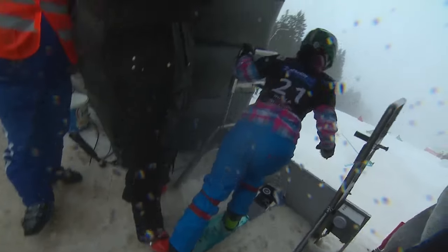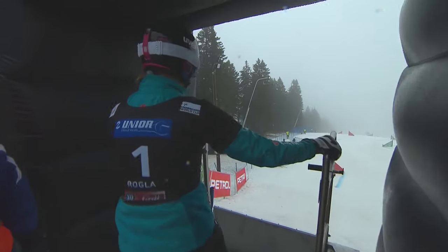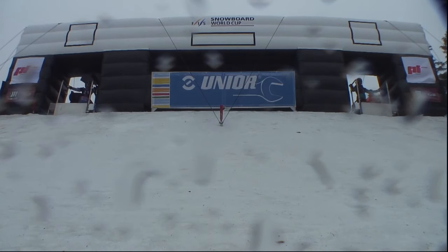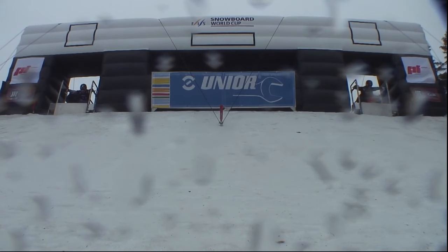Well, the weather hasn't really got any worse, so that is something. The athletes are lined up for the start of run number 2. Anker Carstens will be on the red course, Ilyukina on the blue. Red course ready. Blue course ready.